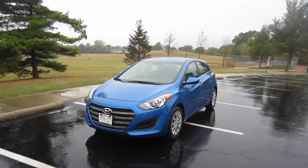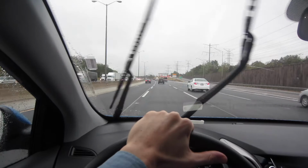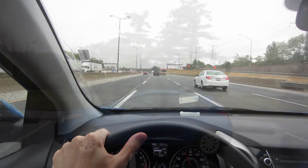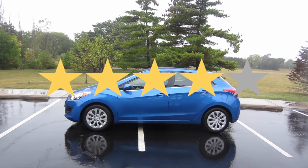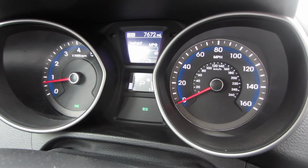All right, so that's all the major highlights of the Elantra GT. I have to say I drove this for 2 days, put my standard 146 miles on it, and it was a decent experience. It's a good car. So I'm going to give this one 4 stars. For under $20,000, you get a decent hatchback with some good fuel economy and some nice features.